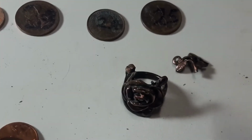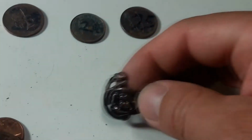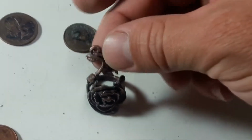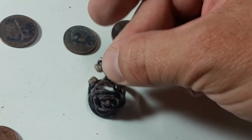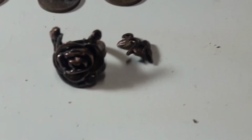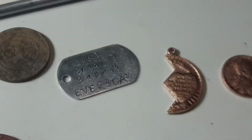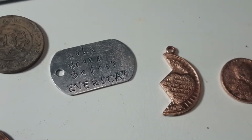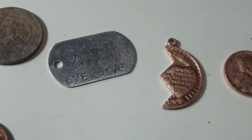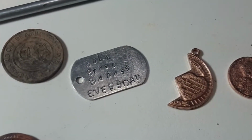This here, if I get the focus on it, really nice little copper ring of a rose. I was excited that I found it. My buddy went back and found this in the same hole. I had busted it, or it was already in 2 pieces. Hard to say, but a nice little copper ring. Felt pretty good about that. Also found a couple of weird little necklace pieces. Bold, brave, badass, every day. And this is half of a Mizpah, like a best friends necklace.